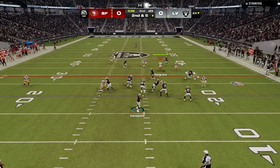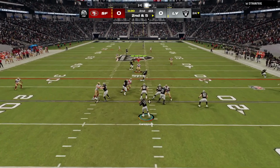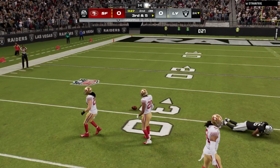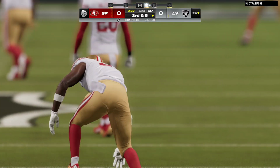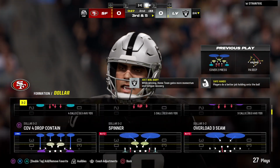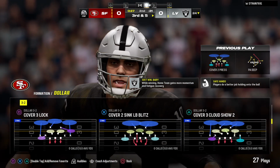Now a play fake. Garoppolo. He's going to let this one go deep. And this is incomplete. Oh, it looked like he had a pretty good line on that one. That would have been a big play, but he could not pull it in.